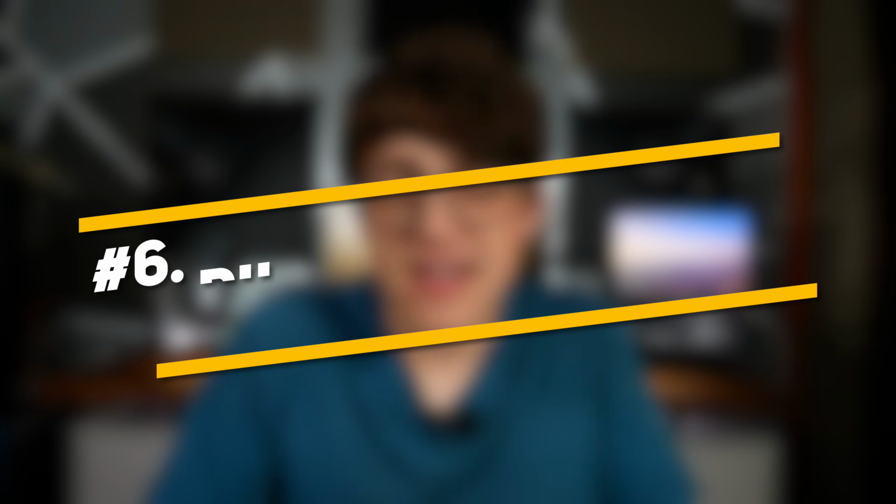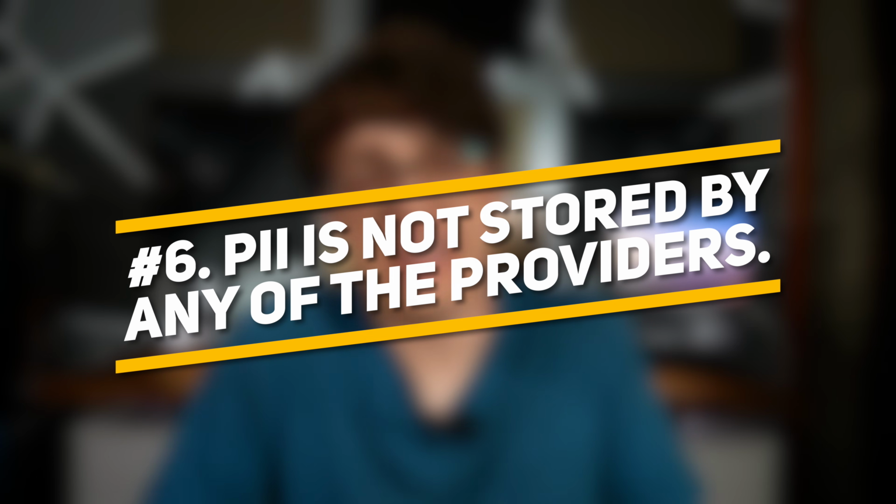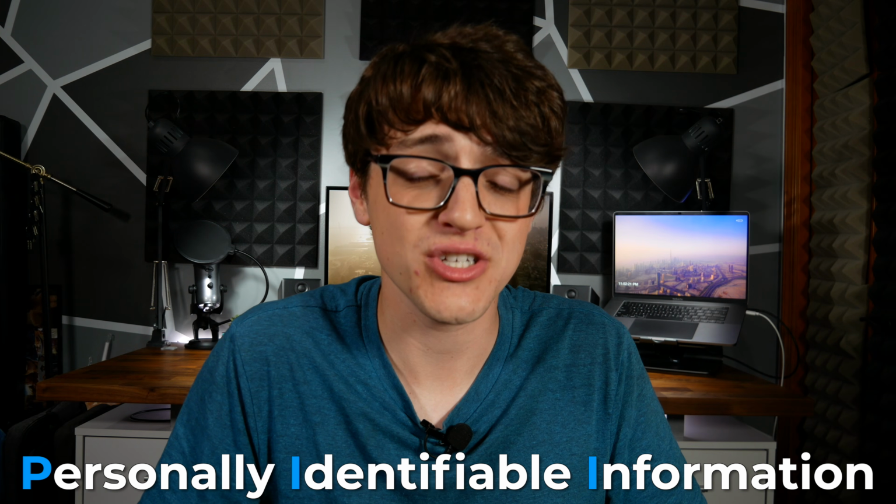Number 6, PII is not stored by any of the providers. PII stands for Personally Identifiable Information. And going back to the fact that the providers don't cache your actual certificate, that goes with your information as well. Once you sign up to take the test, after you're done with your test and you get your certificate, the providers are required to dismiss and delete all the information they have on you because they are not keeping your information.